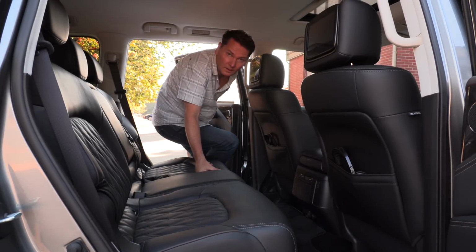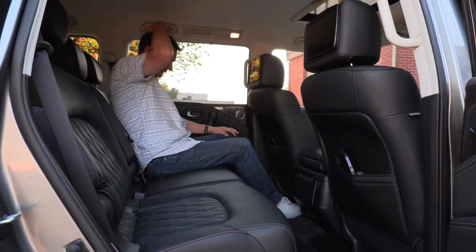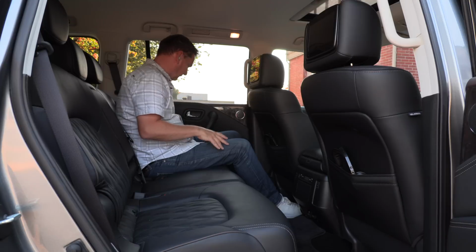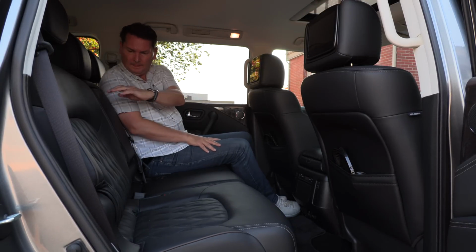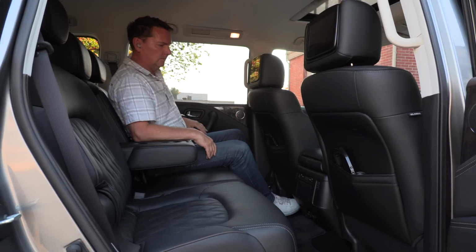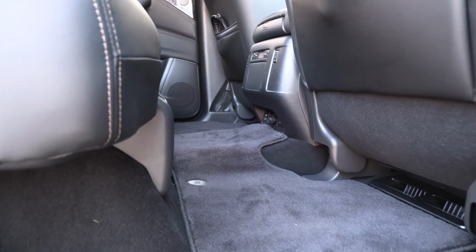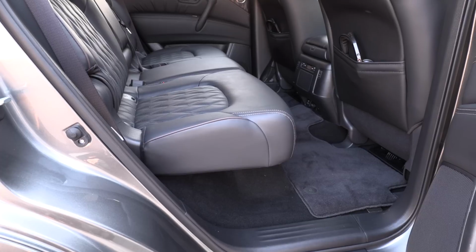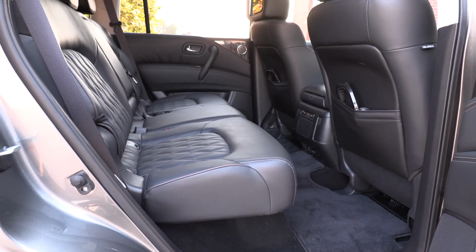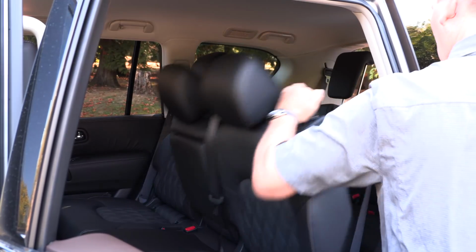Well, here's me getting into the back seat. Nice thing is you can get this with either captain's chairs or a bench seat, which is fantastic. Now the seats sit up nice and high. It's an almost perfectly flat floor, and the seats recline back and forth, but they don't track fore and aft. Now this offers a lot of second row legroom. You're not going to find it to be a problem, but the Suburban, the Expedition, and the Yukon all offer more space. So here's me getting into the third row.